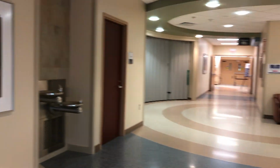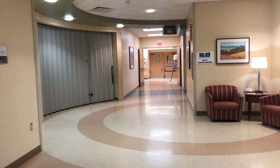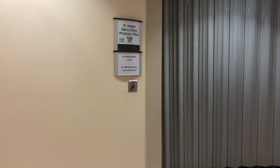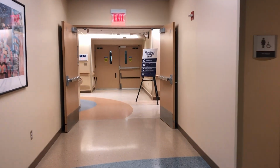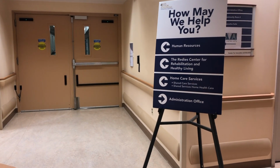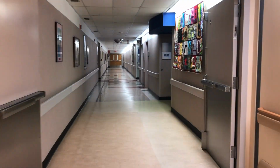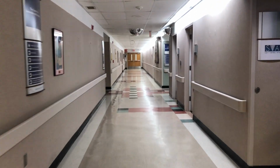You can see it's fully equipped with water fountains, restrooms, and here is a physician's office, currently closed. They have different signage to help direct visitors. On the right is the local art group for the community.